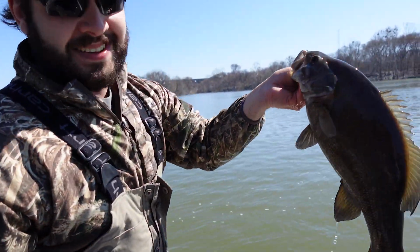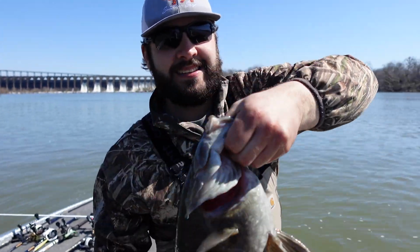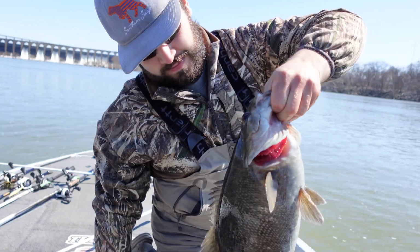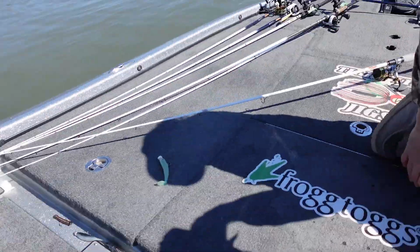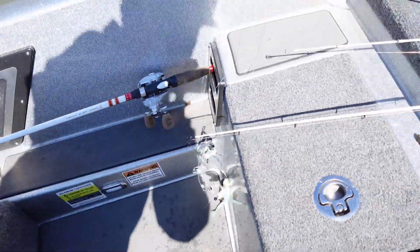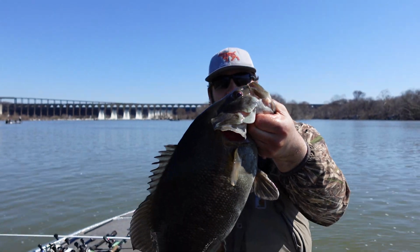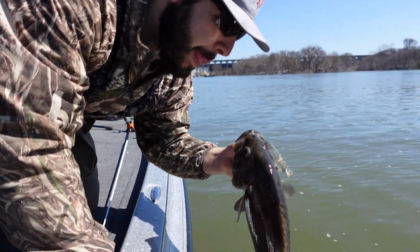Alright, we did it, man. Finally got one. It's been a slow day for real. Look how fat that joker is, dude. What was he, 4-11? 4-11. It's your PB smallmouth. His Ned rig got absolutely tangled up in the Stealth rig. Look, braid everywhere. Man, that is awesome. All right, let's get a release on this beautiful smallie.